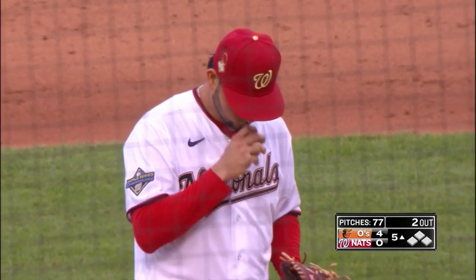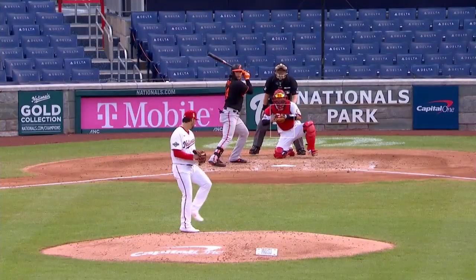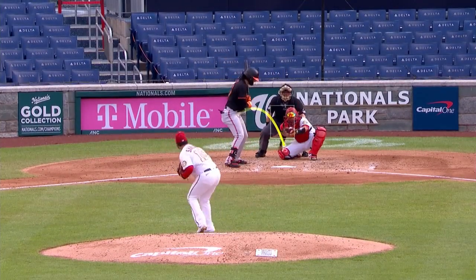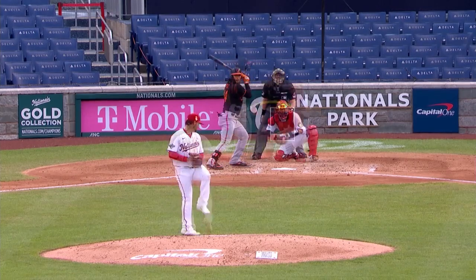But I mean, that at bat right there is vintage Anibal Sanchez and what we've been talking about all night. Everything below the zone. The one pitch that was up was firm above the zone, so he's above the zone with the fastball. Let's check out the sequence again. Nice job, guys. Watch this. Below the zone, bottom of the zone. Boom. Pops it up high, above the zone.